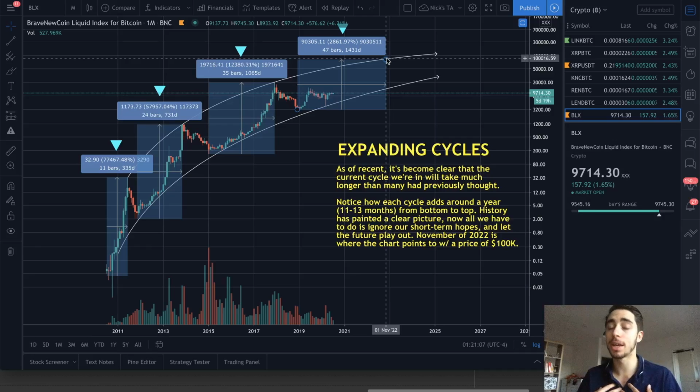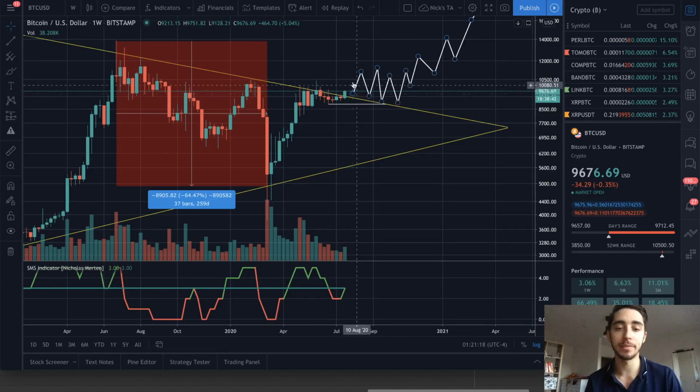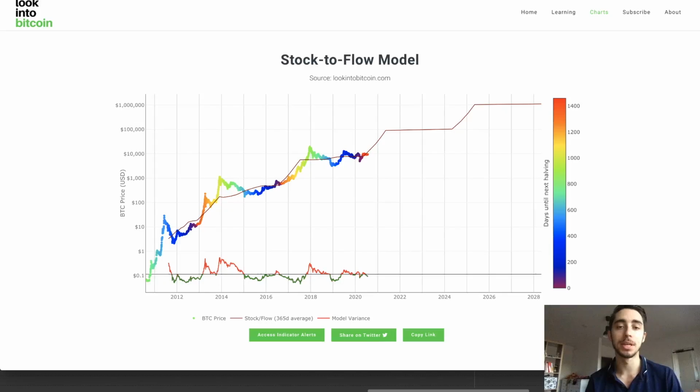Again, just to give you guys my target frame for price as well as the time frame for it. It's very important to know how long it could take to get there. Now this is just taking a look at the short-term price, giving us the confirmation that we're breaking above the line of resistance and the expanding cycles. But there's also some interesting data science to keep in mind.